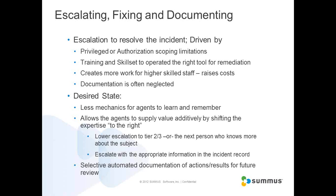And really what you want the desired state to be is a lot less mechanics for everybody to learn and remember. How do you capture that? How do you encode that? And basically allow the first contact agent to supply value in an additive way by shifting the expertise to the right. A webinar that we hosted with Forrester, with Evelyn, had talked about that as a key effectiveness measure. And I would encourage everyone to look at that webinar. We have it on our website.